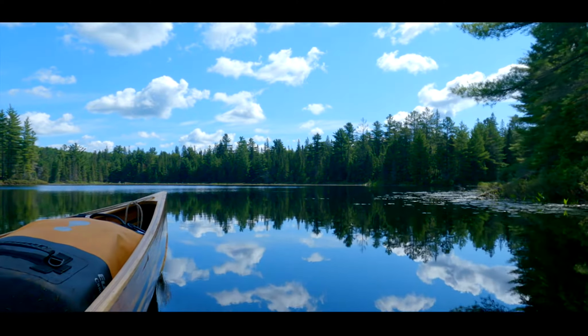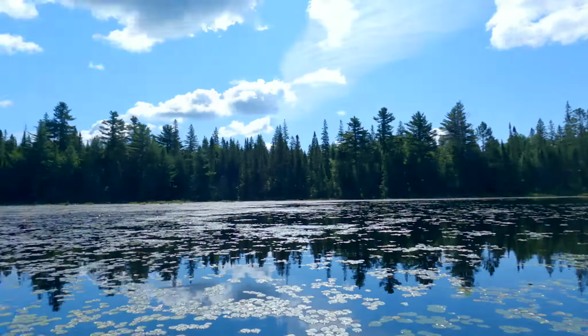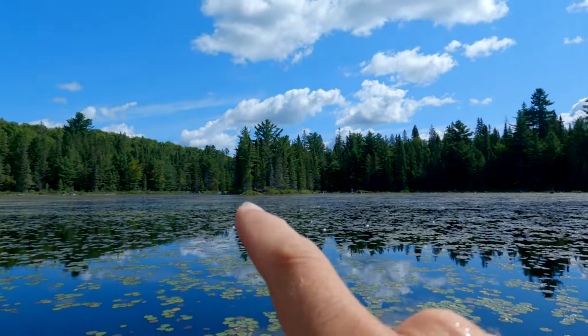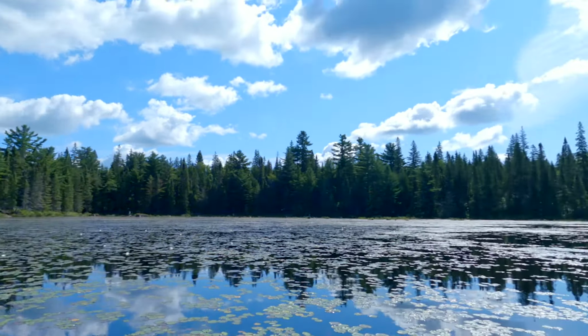So I'm down at the far end of Longbow Lake now, and it does go a little bit further, a bit of a creek. I'll turn the camera so you can see. So just over there. As you can see, there's lots of lily pads and whatnot. I'm going to try paddling over, but I'm not prepared to go too hard and pull the canoe through mud or anything, so we'll see how it goes.